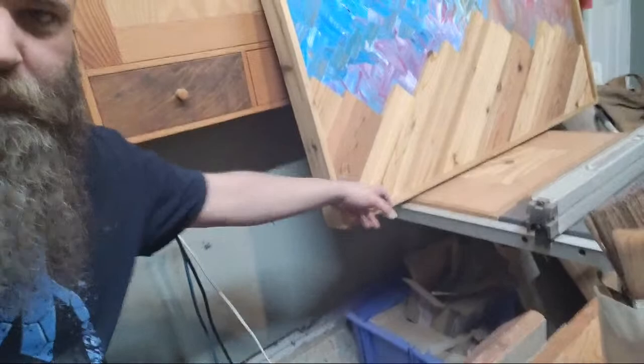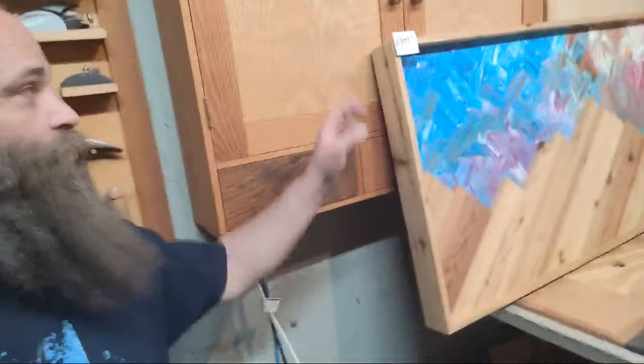Those butt joints? No, they're... Well, down here they are. It's a butt joint. It's just... These are just glued onto the... corners are mitered. The frame is all mitered together. It's art. It's not furniture. It hangs on the wall. It has no stress whatsoever. It is purely aesthetic, and that's just fine.